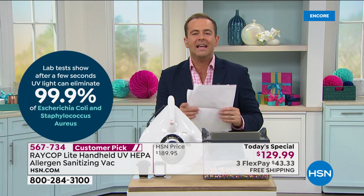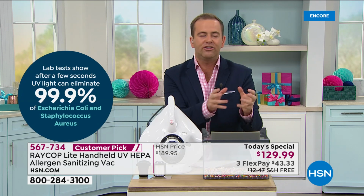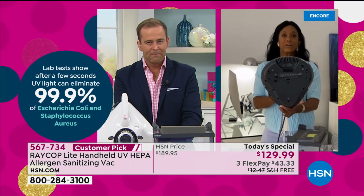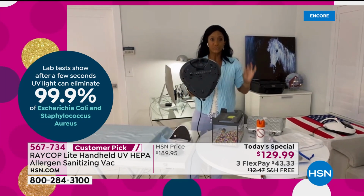As we said at the beginning, Alexandra, we're helping to clean the unseen. Just because we can't see it doesn't mean it's not there. The dust mites are translucent and we cannot see them with our eyes. So here is how this works.